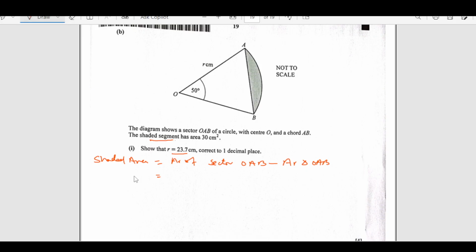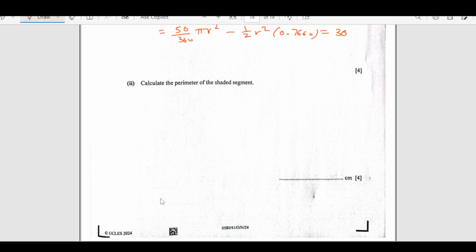Okay, area of sector is theta over 360 pi r squared minus half r squared times sine 50, right? Plug in all the values and you are going to get here, this is 50 over 360 pi r squared, and this is equal to 30. So this comes out to be, these are just the calculations, nothing else.